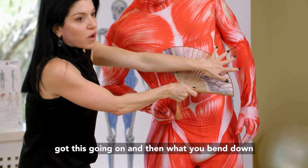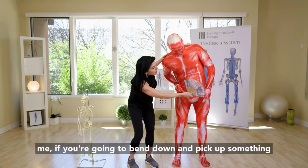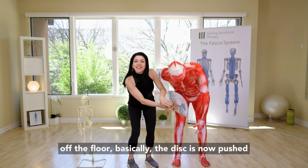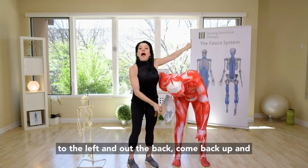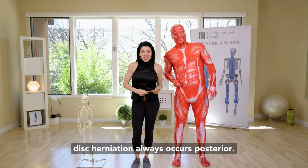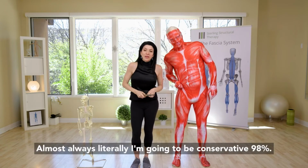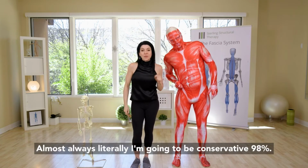And in this position, they're at higher risk of disc herniation, not to mention if you've got this going on, and then what, you bend down and try to pick up something off the floor for me? If you're going to bend down and pick up something off the floor, basically the disc is now pushed to the left and out the back. Come back up. And disc herniation always occurs posterior, almost always. Literally, I'm going to be conservative, 98%.